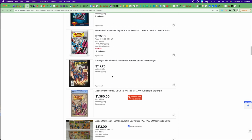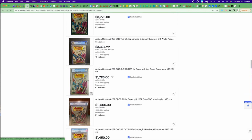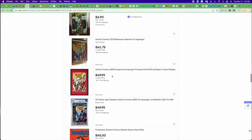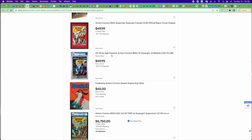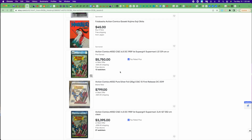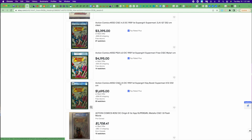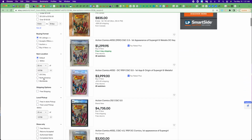And if we continue to go down, there are things that are not this comic book. There are some displays. There are reprints. And other things, like right here, we have a repro cover for $50. We have a reprint, Silver Age Classics, the pure silver foil. So there are a lot of different things here. What you don't want to do is use these listings to price your comic books. This, again, is what people are asking for. You want to use the sold listing.